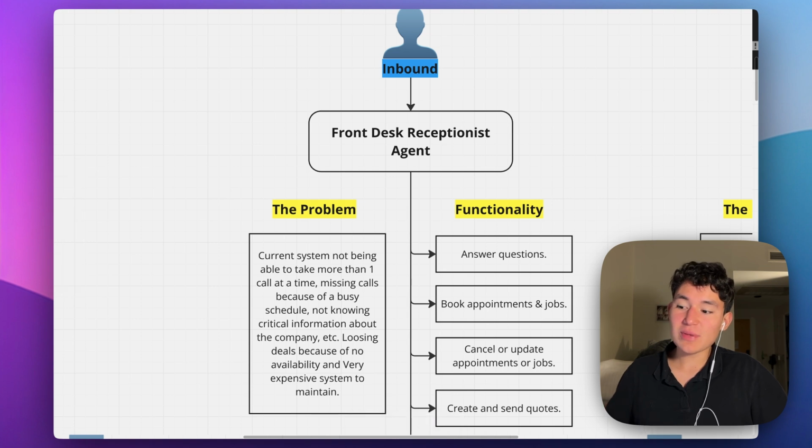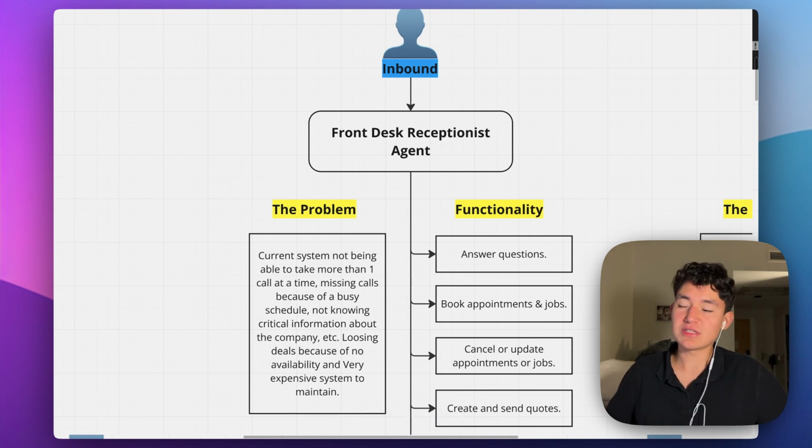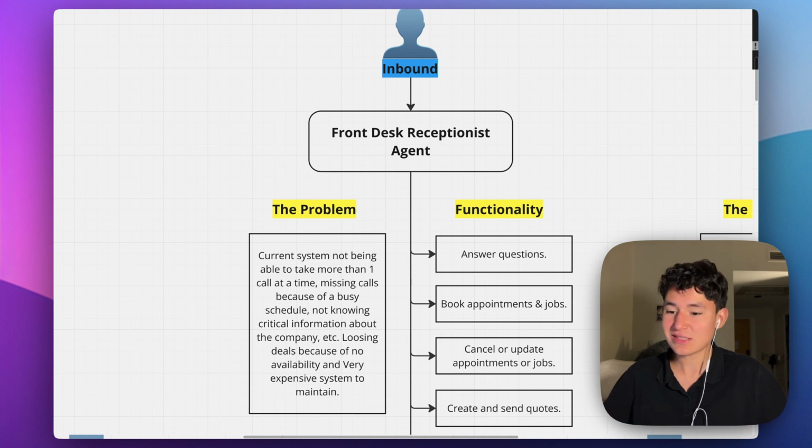Current system is not being able to handle more than 1 call at a time, missing calls because of a busy schedule. Maybe it's from 9 to 5, the hours it operates. The assistants then not knowing the critical information about the company, etc. Losing a lot of deals because of no availability and a very expensive system to maintain. Especially with these companies that are providing virtual assistants overseas, they are very, very expensive, and most of the time they don't know anything about your company.